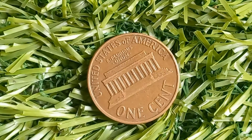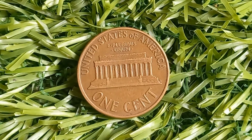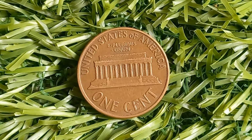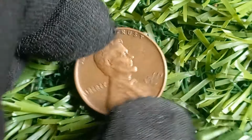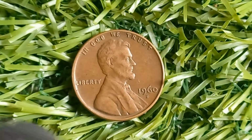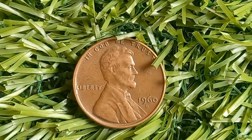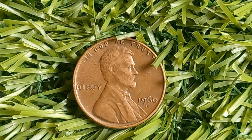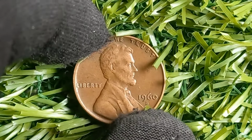While both types of the 1960 D penny are collectible, the small date variety is generally more sought after by collectors due to its relative scarcity. But scarcity alone isn't the only reason for its value. High-grade examples of the small date 1960 D penny, especially those in pristine condition with sharp details and no visible wear, are particularly prized by collectors and investors. Coins in these high grades can command significant prices, sometimes even reaching thousands of dollars at auction.